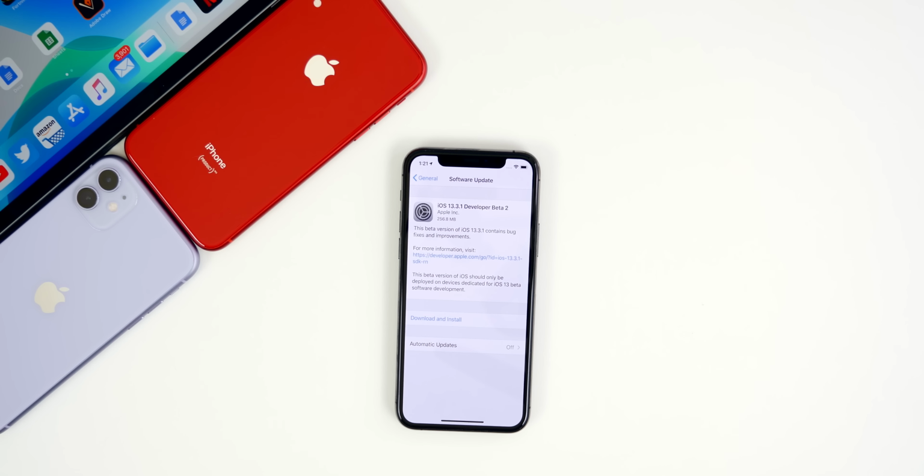What's up guys, my name's Brandon, and Apple finally releases iOS 13.3.1 Beta 2 a whopping 28 days after the first beta was released back on December 17th. And I believe that is the longest span of time between iOS betas ever. I have not found anything longer than 28 days. So this was long overdue.